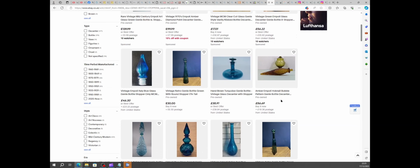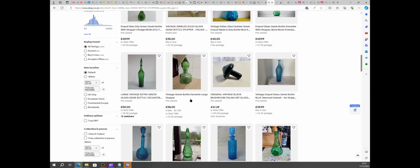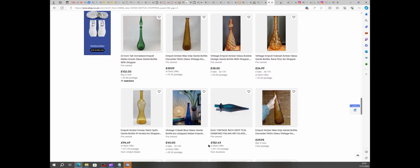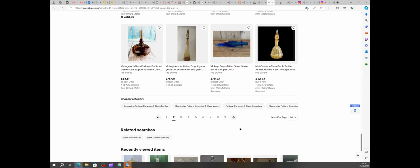£56, £46. Any other tall ones? I think there were some more. Oh yeah, £152. I knew there was one that was a lot. £152 for a stopper from Australia. Why it's so expensive in Australia, I don't know. Oh, look, there's £70. That's another US one. So yeah, you get the idea.